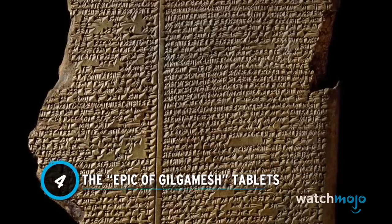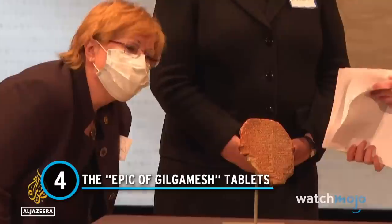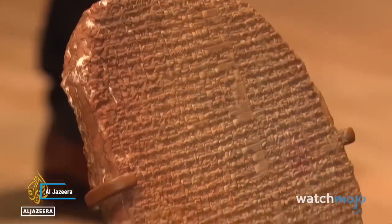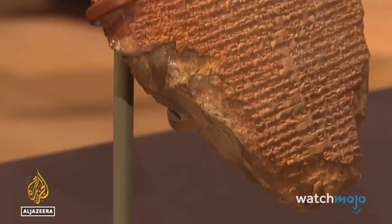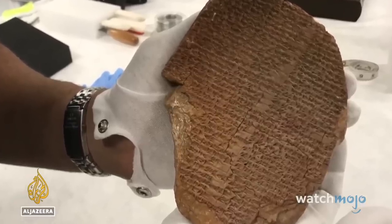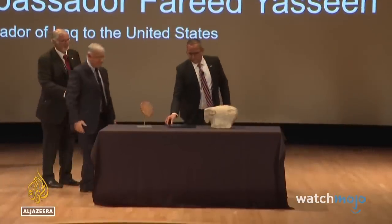Number 4, the Epic of Gilgamesh Tablets. The text on this tablet is 1,000 years older than Homer's poems and tells the story of a legendary hero named Gilgamesh. We got a lot of cool stuff from Mesopotamia, including the world's oldest piece of surviving literature.